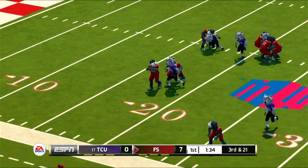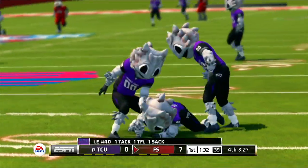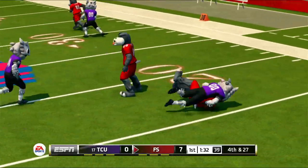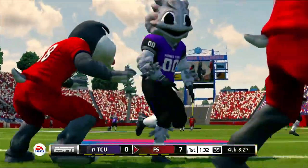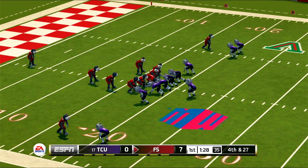Mike 36. Under pressure. And he's leveled at the 17-yard line. Second sack in a row. Well, this offense is running plays that are taking way too long to develop, giving the defense plenty of time to get after the quarterback. And boy, they're putting a lot of pressure on him. The sack makes this a fourth and very long.